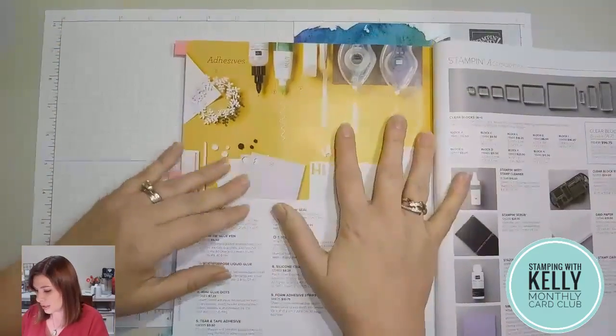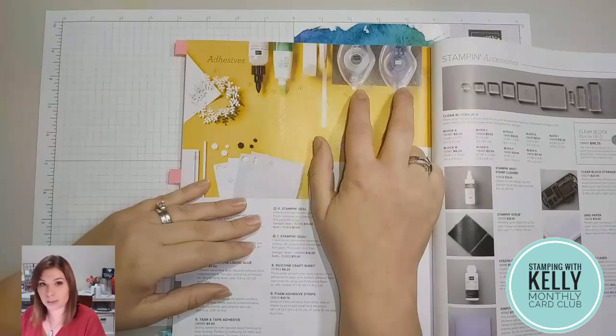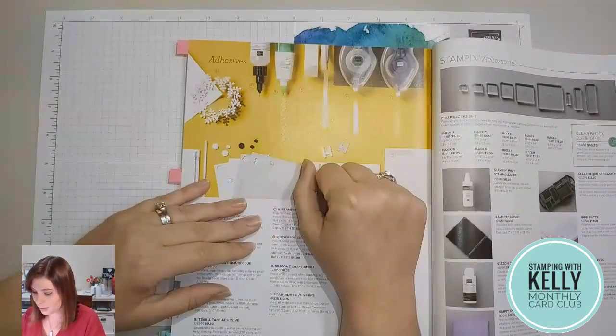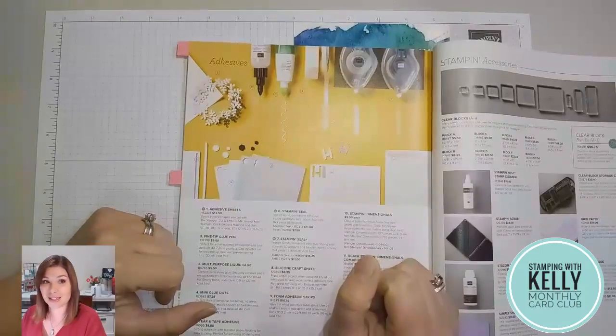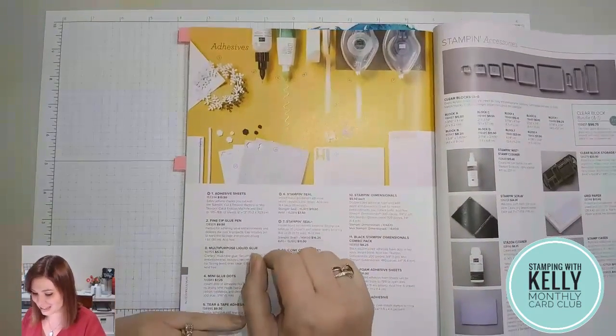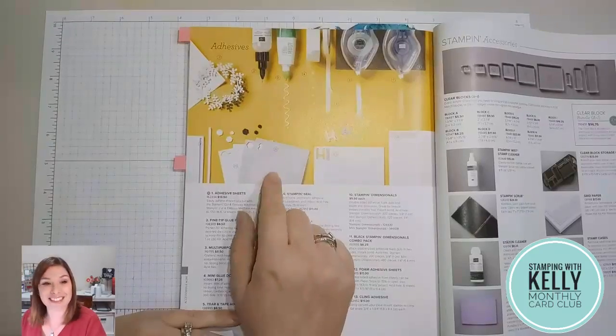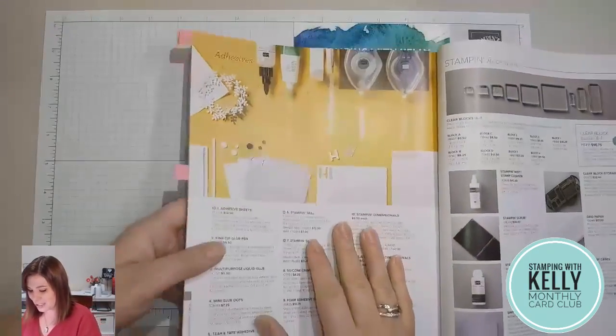There are a few other exclusions, I should say. The Stamp and Seal and the Stamp and Seal Plus and their refills are both not on sale. But you know what my favorite, I know you guys know, if you've been watching, you know what my favorite adhesives are. The dimensionals are on sale. Woohoo! So those ones you can actually get for 10% off.